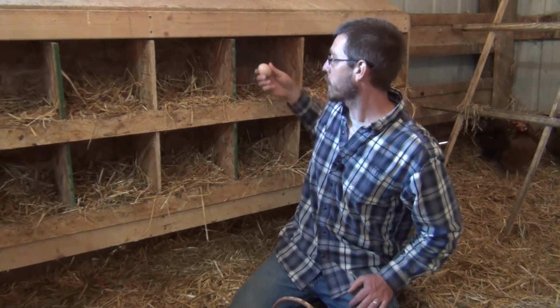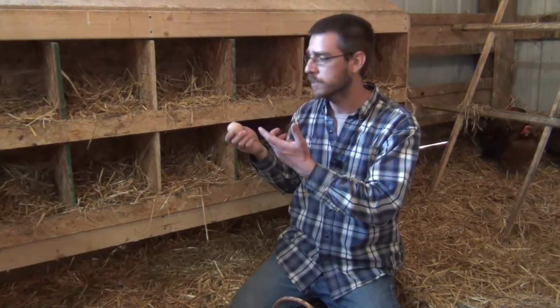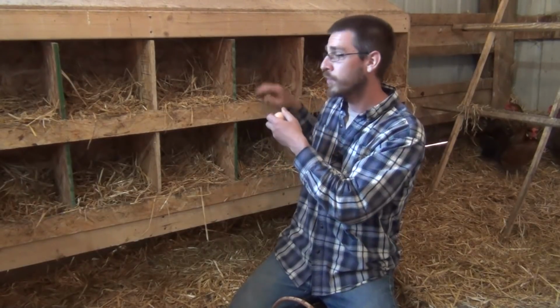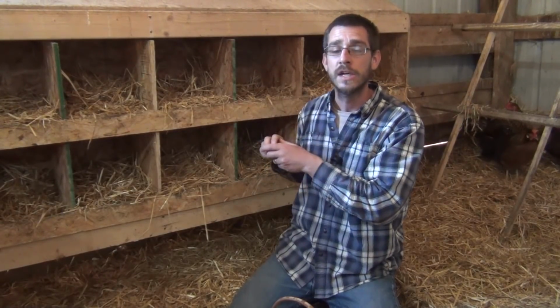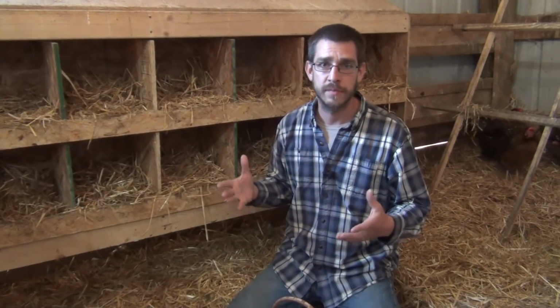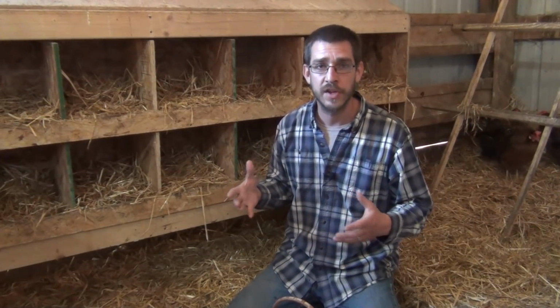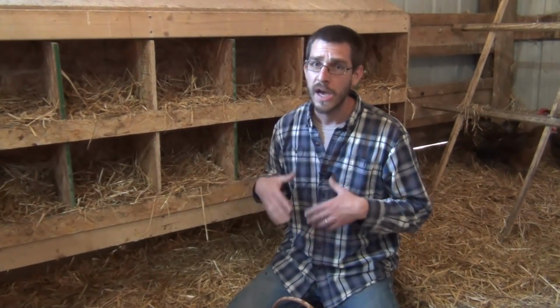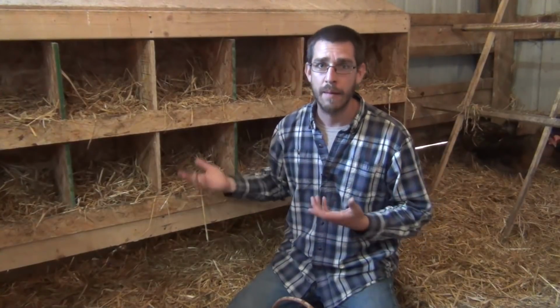So you can just leave an egg in there, mark it with a pencil, and then the next morning come out, grab the one that you left out yesterday, the pencil-mark one, leave another one in there, pencil mark it, and so you're always taking the oldest eggs out first. That's really one of the easiest ways to make sure that the chickens will lay in there. Eventually, you'll notice that they're always laying in the nesting boxes. Do that for a week or two, and then you don't need to do it anymore. They're going to be in the habit of doing that, and they won't really nest anywhere else.